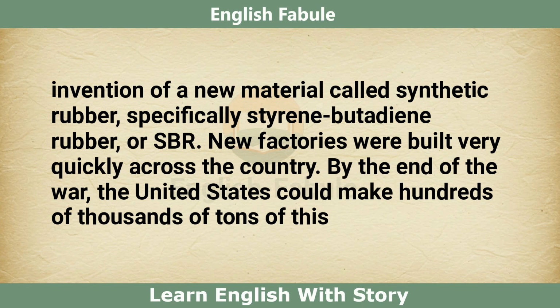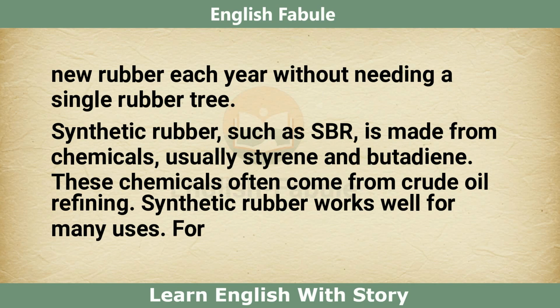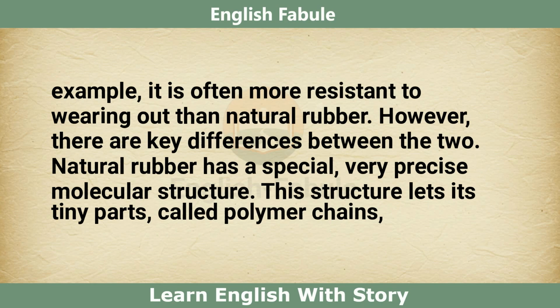By the end of the war, the United States could make hundreds of tons of this new rubber each year without needing a single rubber tree. Synthetic rubber, such as SBR, is made from chemicals, usually styrene and butadiene. These chemicals often come from crude oil refining. Synthetic rubber works well for many uses. For example, it is often more resistant to wearing out than natural rubber.